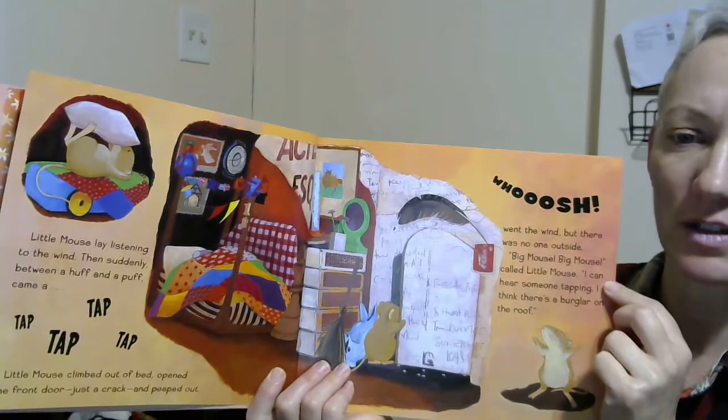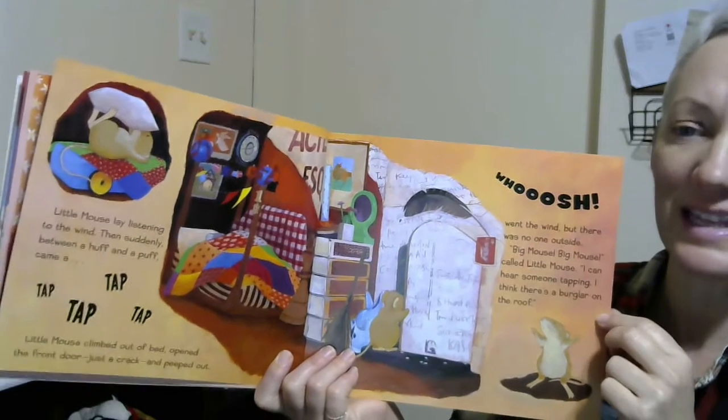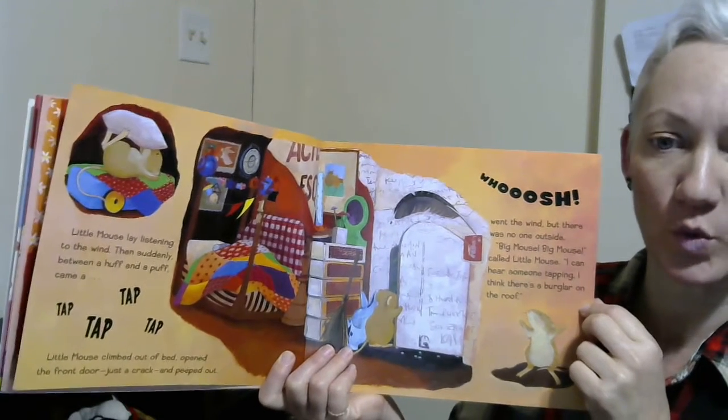Big Mouse, called Little Mouse. I can hear someone tapping. I think there's a burglar on the roof.